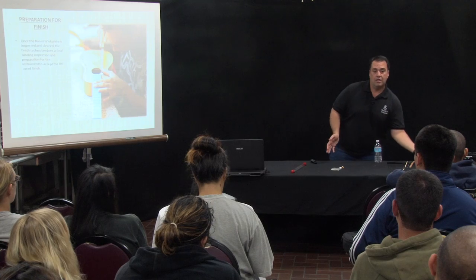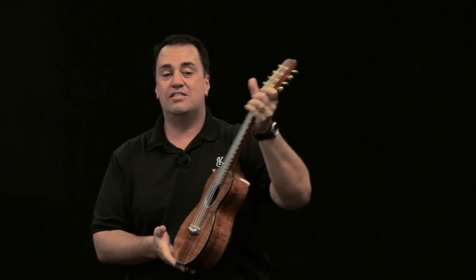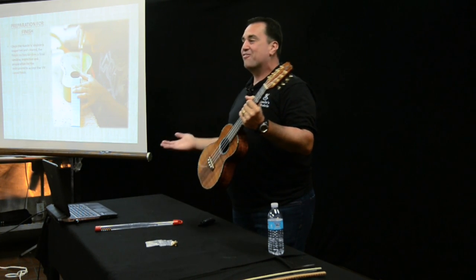So in theory, we could apply finish to the ukulele, hang it outside, hope for a beautiful Hawaiian sunny day, and the finish would cure. But the downside is, well, as you guys know, in Kaneohe, it's not about if it rains, it's when it rains. You know, it's gonna rain.